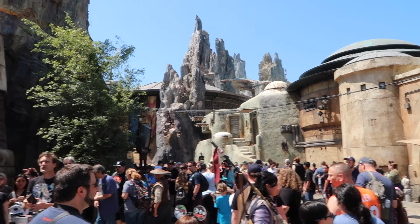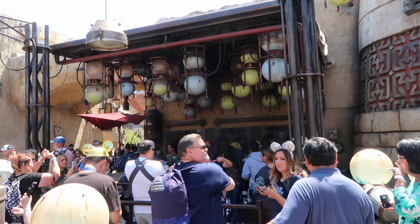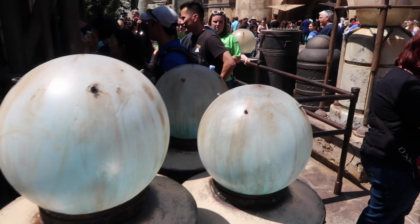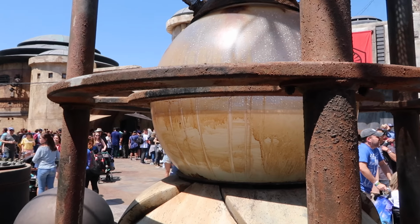That's right. Let's get into this Galaxy's Edge food. Okay, over here in this part of the outpost, this little station right here is where the blue and the green milk is offered, so we're going to try that out first. Here's the crazy thing: see these vats right here? You can hear inside this vat they're making the blue and the green milk.